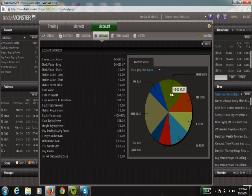JPM still has some hedge. I like having 20% of my portfolio short in this market, especially because sometimes we get a lot of days where it's just kind of flat-ish. So I like being hedged for that, having some active shorts there.